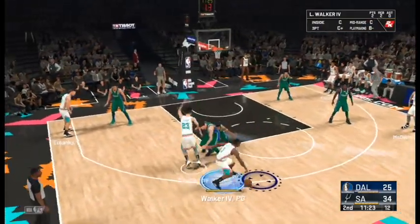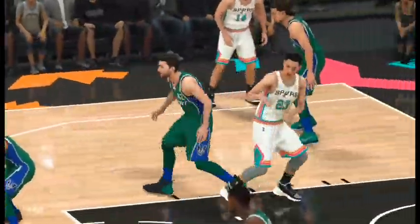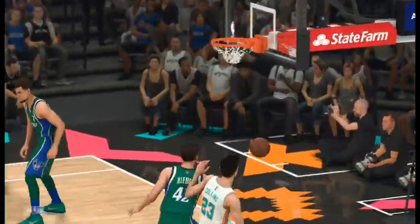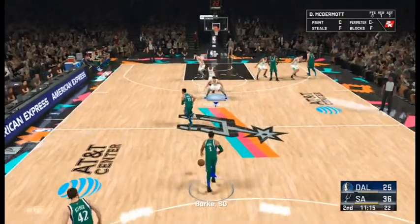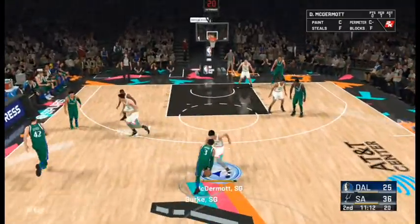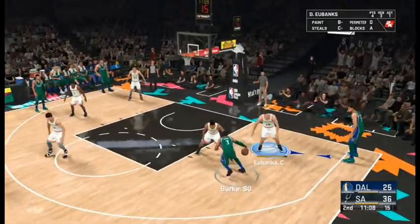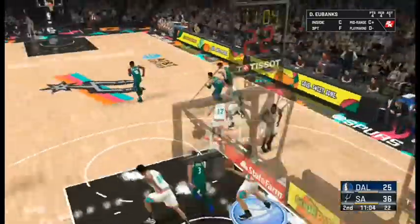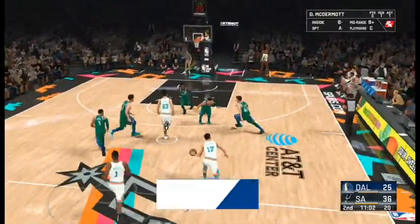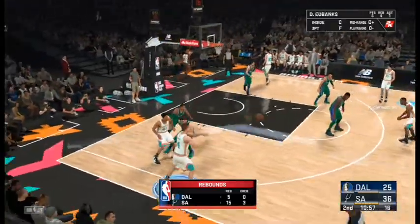Now here's Walker. Down low. Here's Collins. And Collins with the slam. Woo! Defensively, you can't afford to let him get to the rim that easily. Well, that might be why their deficit is what it is right now. I tell you, you can't get stops if you're unwilling to put in the work. So it's the Mavericks now, after the basket by San Antonio. Here's Burke. The rebound by Eubanks. Eubanks, he's got 4 rebounds now. They really have a commanding lead, not just in points, but in rebounds as well.